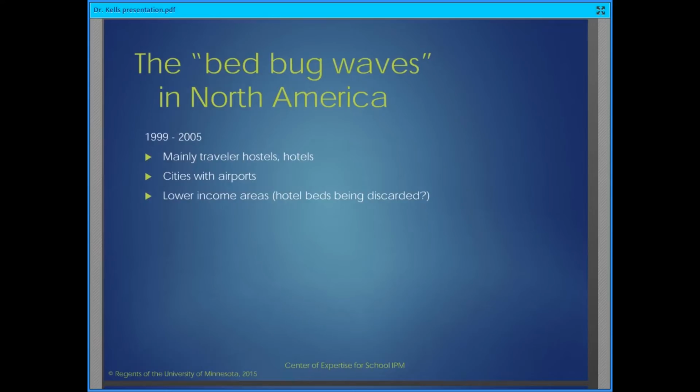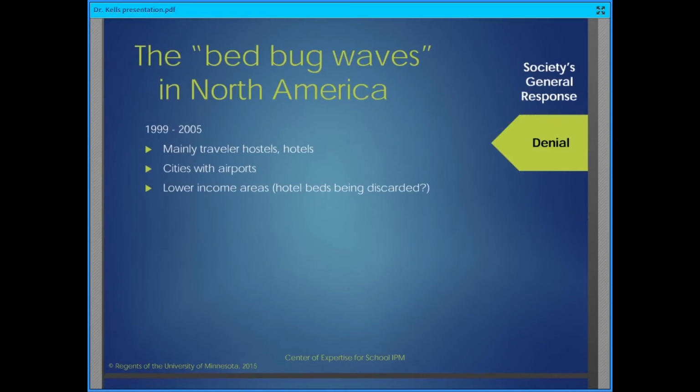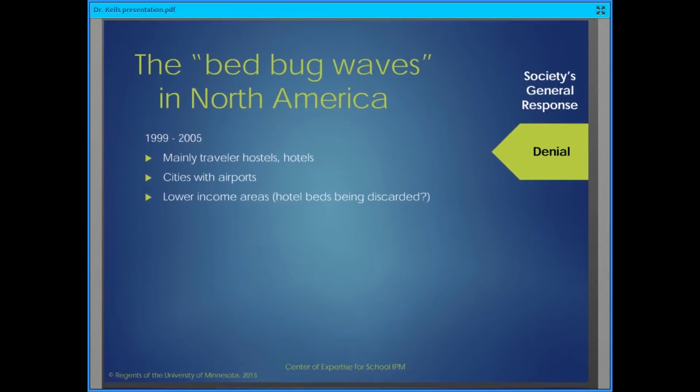Well, generally, society's response during this time was a lot of denial. We had a lot of stories come out about doctors in emergency wards who didn't believe that bed bugs were real. They said they were just a myth. We had emails flashing across the internet that said bed bugs were just a ploy for people to get money to do studies on these insects. And then we also had hotels that didn't want to spend the money, and certainly people who were shocked at the amount of money that was required to adequately control this pest. So we had a lot of denial going on.